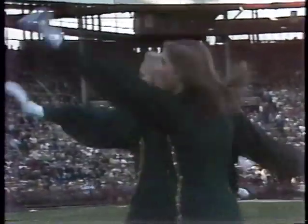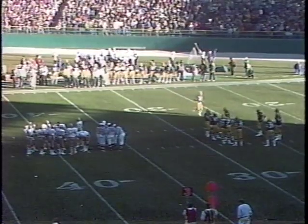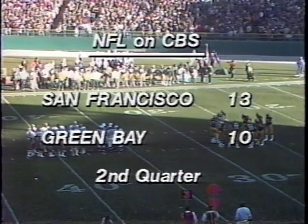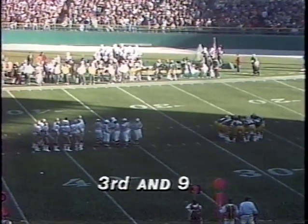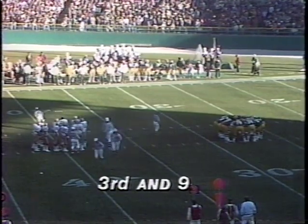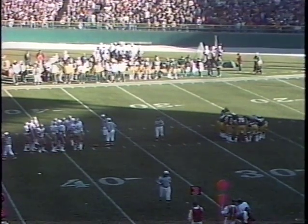Green Bay Packers have the ball now with 1 minute 57 seconds remaining to be played in the first half. They have it at their own 37-yard line, 38-yard line, make it. Third down and 9 yards to go. Lynn Dickey's had a fine first half. He's 10 out of 14 for 94 yards. DeBerg 8 out of 14, 142 yards and a touchdown. Of course, their long ones, just Solomon.